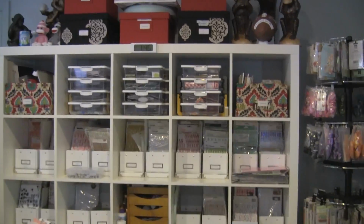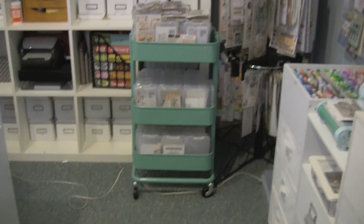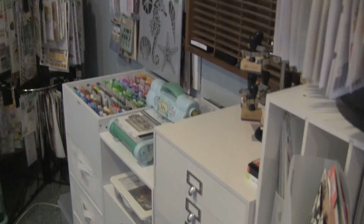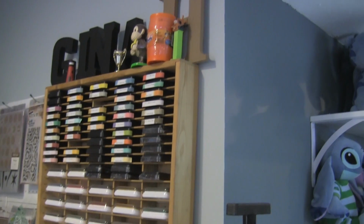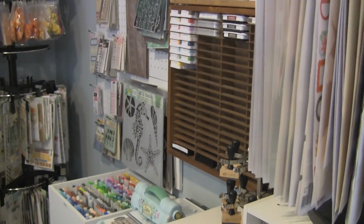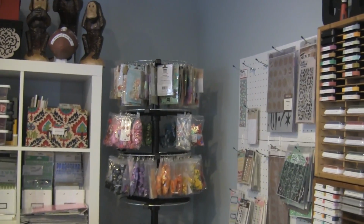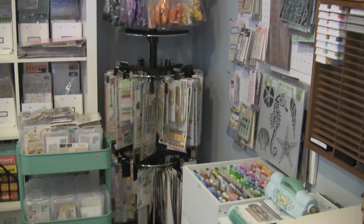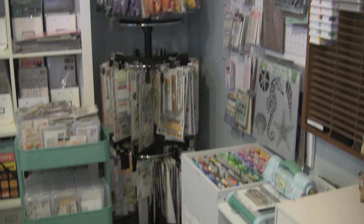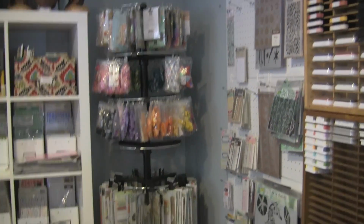Oh, but look, my Expedit's nice and organized. Everything that's put away is very organized. My Copic markers over there. Here's my ink pads. There's my stencils. And my bling, and not my bling, no. My stencils and my enamel dots are over there. There's my, I don't even remember what that thing is called. But there it is, and it's got my buttons and flowers and stuff on it.